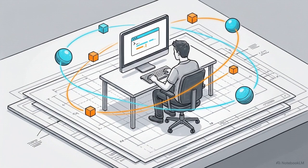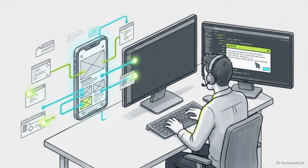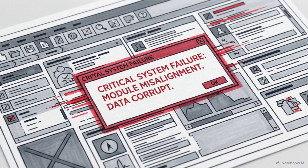Over the last year, a massive shift has taken place in how we build software. Developers are using a practice known as vibe coding, or agentic engineering, where they use plain English to command AI assistants to generate entire applications. But typing a vague idea into a prompt box rarely works on the first try.